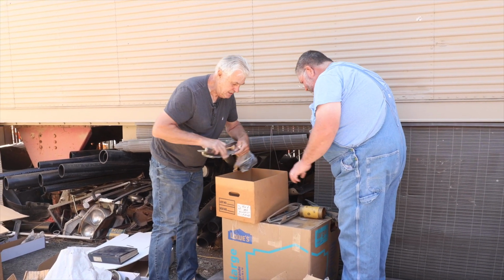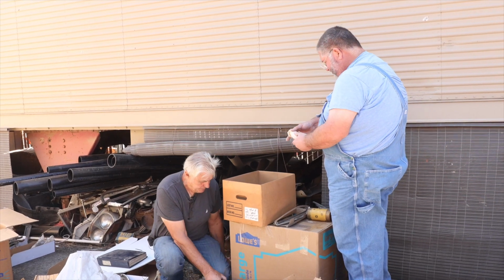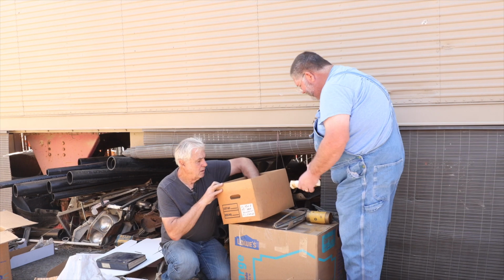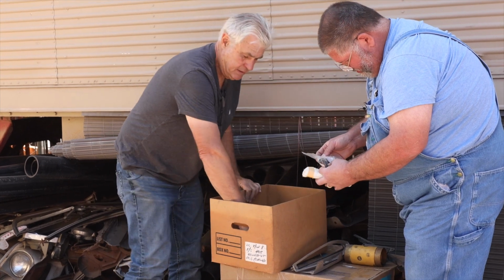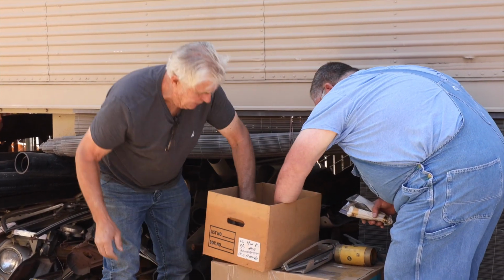there's more and more goodies as we get into here. And just 63 Lincoln. Really? Amber parking lights. Well, this is all Caddy here, I can see. So we're going to have to get a box for used lenses. Yeah. Pretty quick.